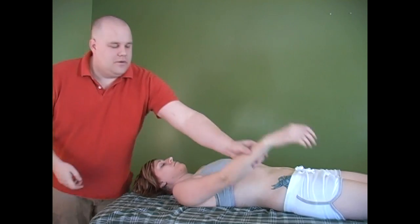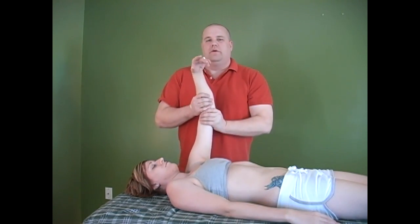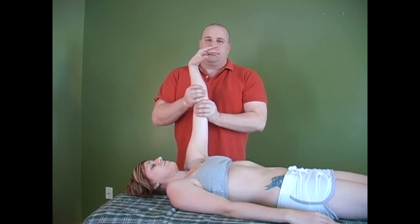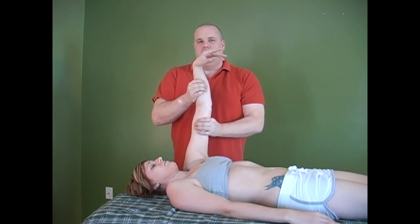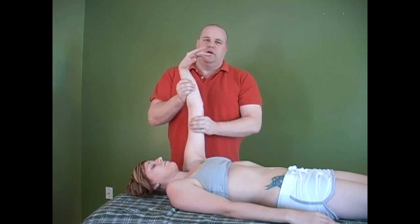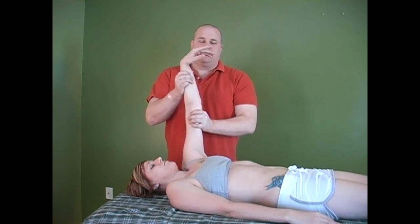Next one, we're going to bring the arm up like this. So this is stretching out the rhomboid area. Also a little bit of the bicep, tricep because we're pulling. And also a little bit of the rotator cuff muscles too. So we're bringing it up, stretching this area out.